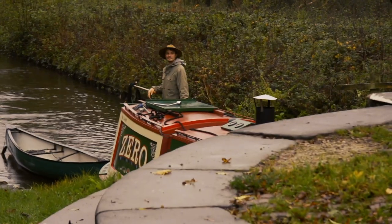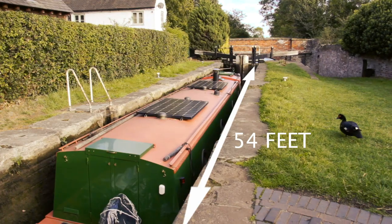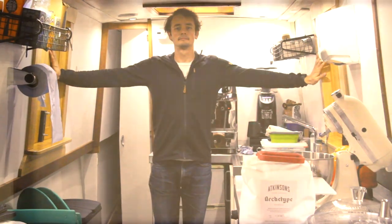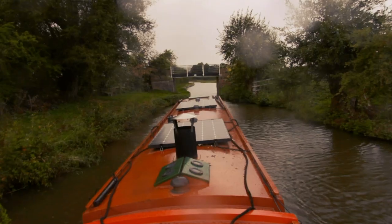Narrowboats are unusual looking boats. Our narrowboats are both 54 foot long and only 6 foot 10 inches wide. Inside, with your arms outstretched, you can comfortably touch both walls at the same time. But we live on them, this pair of narrowboats.